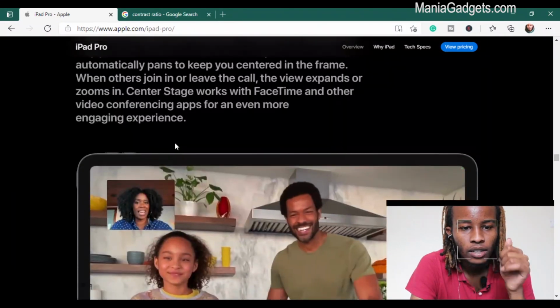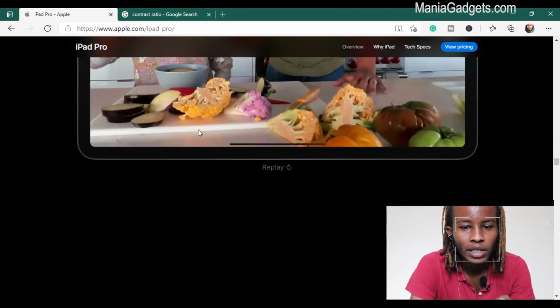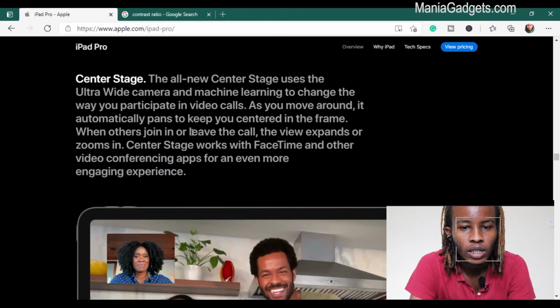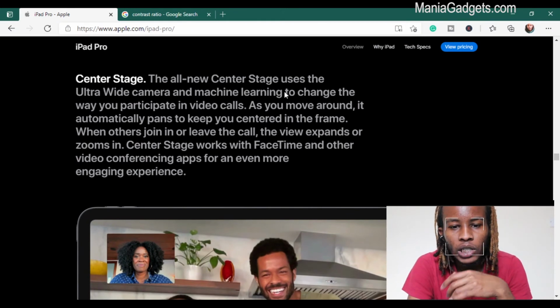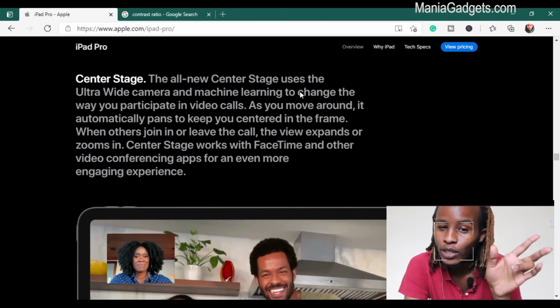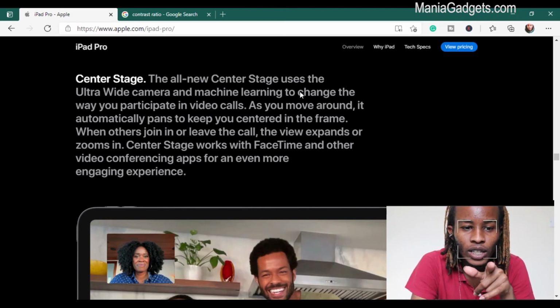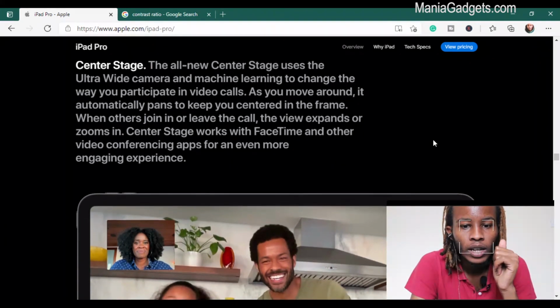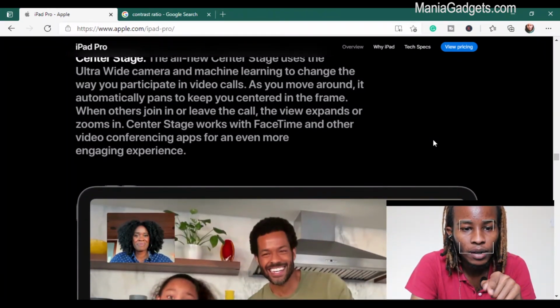You see the all new Center Stage, no problem, we'll play it later. The all new Center Stage uses the ultra wide camera and machine learning, what I talked about, the Neural Engine, to change the way you participate in video calls. As you move around, it automatically pans to keep you centered in the frame.